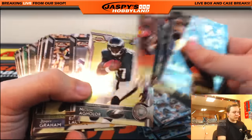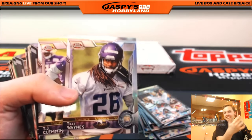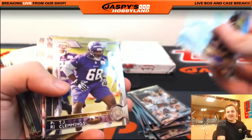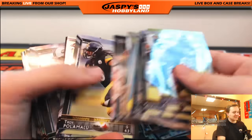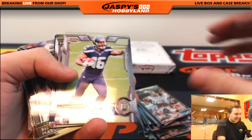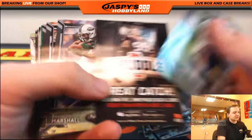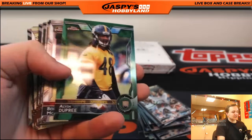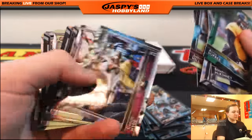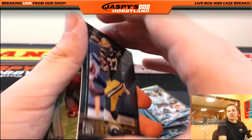David Johnson, super rookie. But yeah, the descriptions were supposed to say Monday, but I decided to break a case instead. Trey Waynes. Earl Campbell. Man, I'm not that old. Is that the Tyler Lockett photo variation? I believe it is. That goes to the Tyler Lockett's chrome spot. Trey Mason. Alvin Dupree. We got Tevin Coleman. Refractor Carlos Hyde. Black Refractor Eddie Lacy.